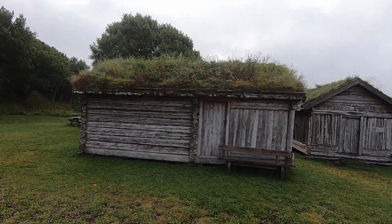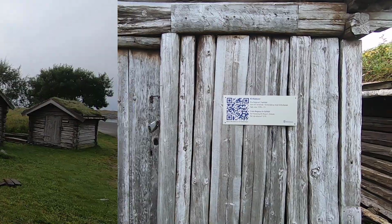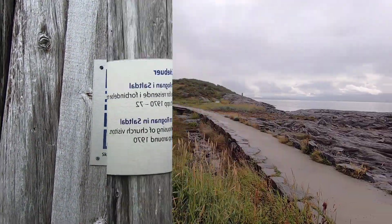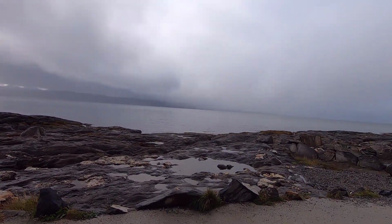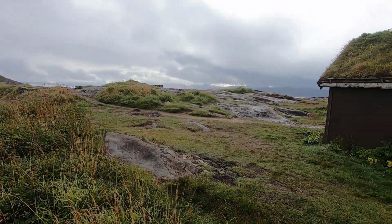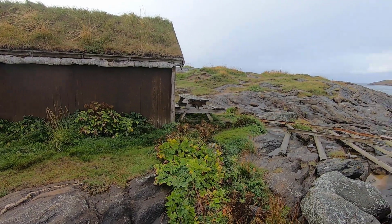And the small collection of buildings here, they're all the same construction, from Rognau in Saltstraumen, for housing of church visitors. Down on the shoreline here, what's left of a boat hut. There's the boat ramp.